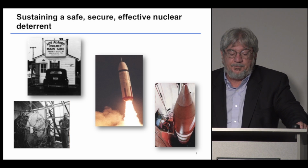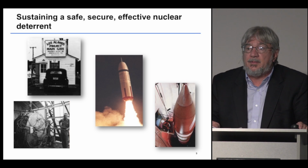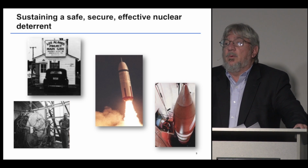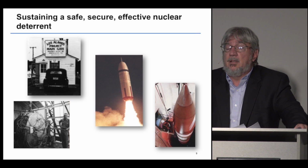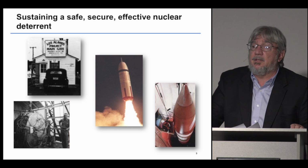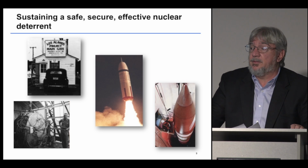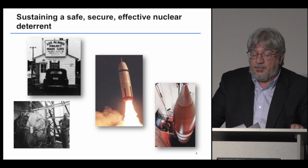And in particular, what the labs are really focused on now, since we're not building new weapons and we're not doing nuclear testing, it's really about how can we provide the confidence to the government, particularly the president, and the commander at Strategic Command in the military, that these weapons, the deterrent, is safe, it's secure, and it's effective. If the president, heaven help us ever, is in a position where he has to make a decision to use something. And so that's a pretty interesting job.